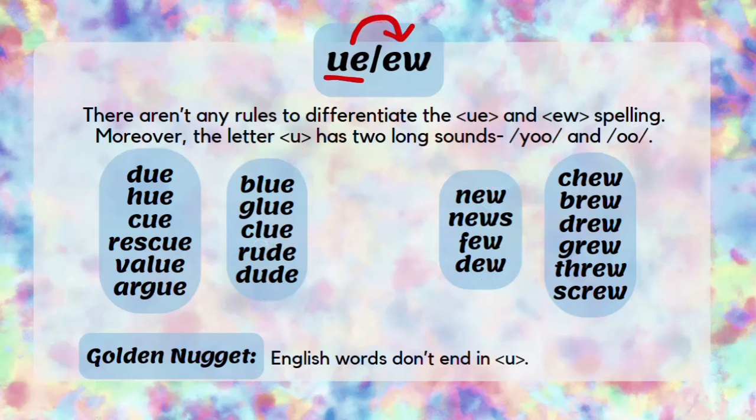And now, how to teach kids the same thing. When you are teaching the 42 sounds, and when you come to UE after giving the first sound, give them a break, but do introduce the second sound of U right there. Tell them to try to read the words with both sounds and hear which sounds correct. Does this word sound correct if you say blue or blue, glue or glue?